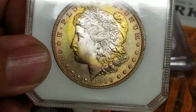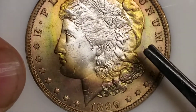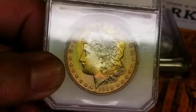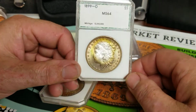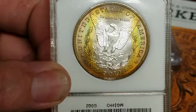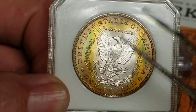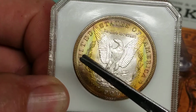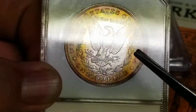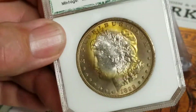Let's see if I can zoom in here. There you go. Got some real nice purples, greens, gold. In the front, it's hard to tell, but it's a really shiny, bright, blast white color. Backside's beautiful. Got the bright silver, blast white, greens, purples, golds. Everything like that. And now a lot of people are saying, that's artificial.